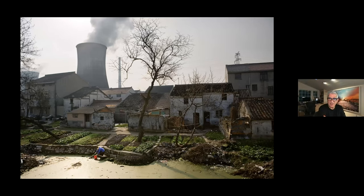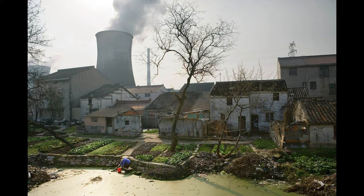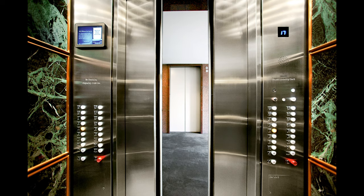So that takes me to editorial. Editorial has become a very important part of my career. One of the things that's been interesting is that as an editorial photographer, I have been asked to do some very challenging and not your typical editorial execution. This was something I did. I photographed in China, documenting some of the water pollution going on there for Vanity Fair.